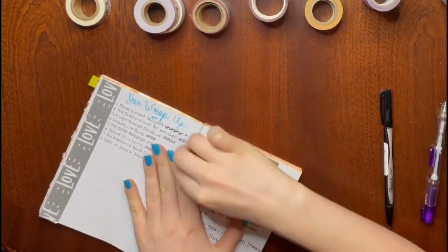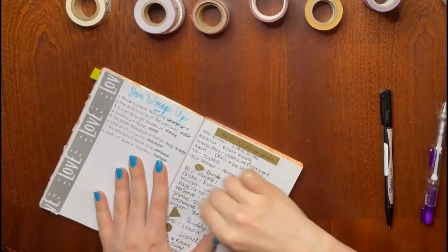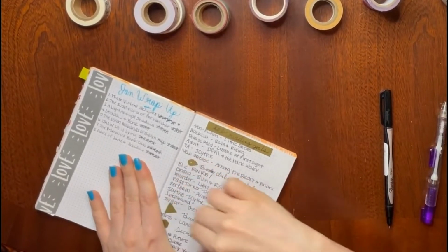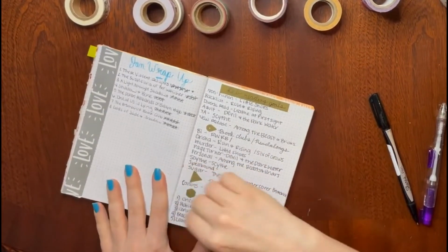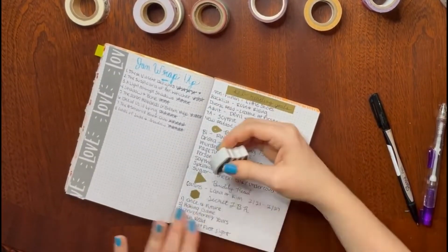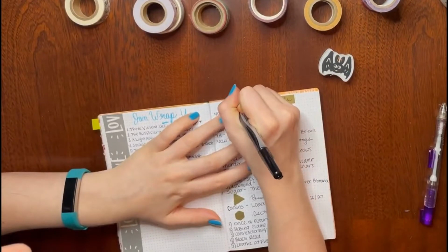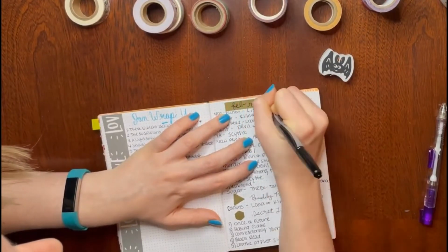Gonna go back to the last page now that all of that ink has dried and erase all of my initial pencil. Then I went ahead and went over Feb reading goals again just to make it a little more prominent.